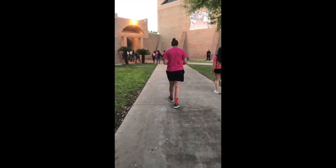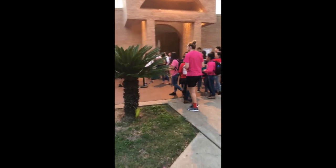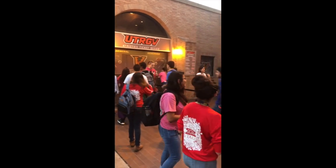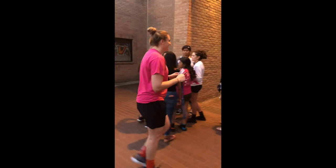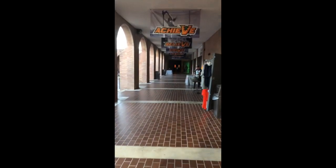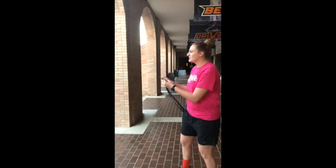Here's how a typical UTRGV volleyball game day goes. Here's where you can buy shirts from our bookstore. And here's where you can get some concessions from the game.